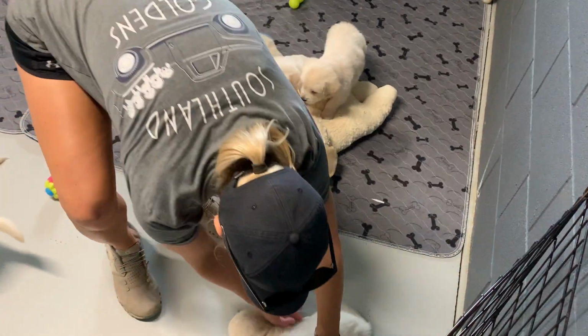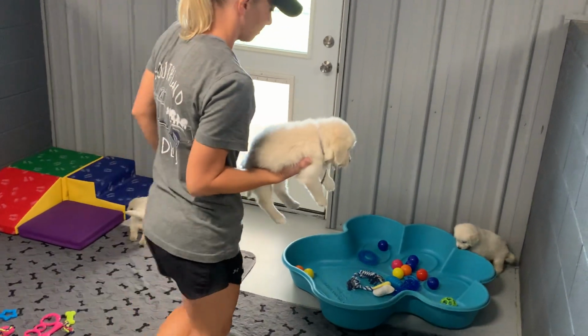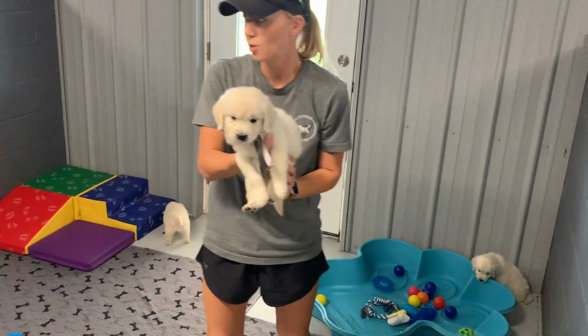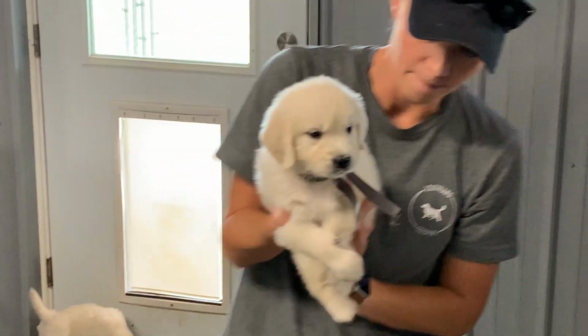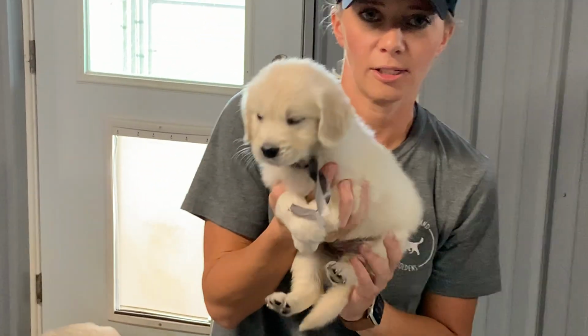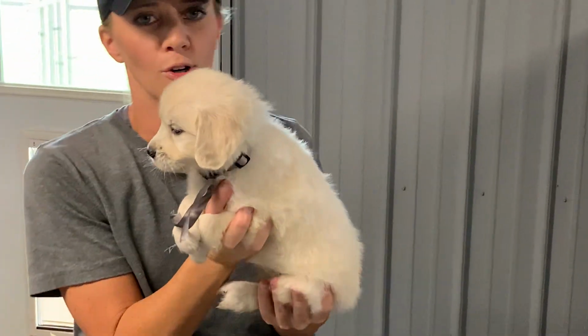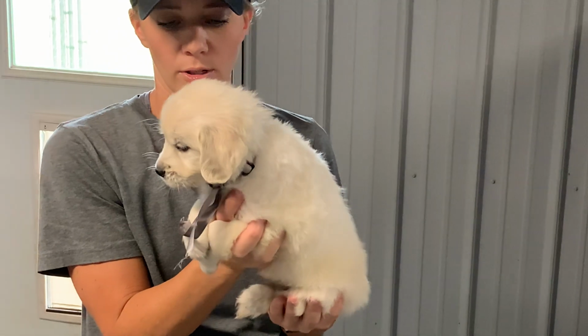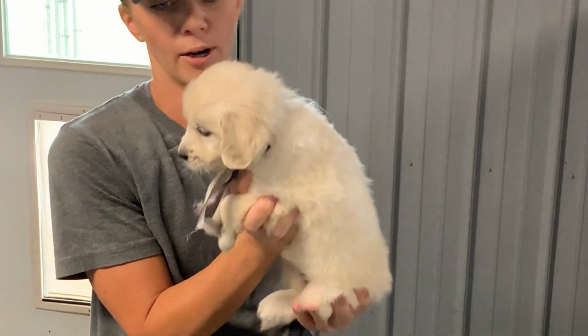Okay. Next, we have Miss Gray. All right, so Miss Gray is now also 5 pounds. So, very similar. Our girls, that's the mark we seem to be at, the 5 pound mark. Miss Gray's got a lot more cream in her coat. Not the lightest girl. She's very blocky. She's going to be a very pretty girl.